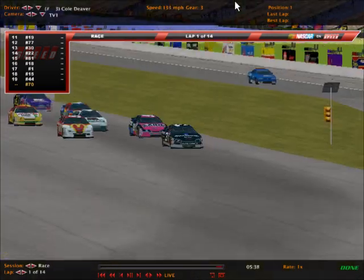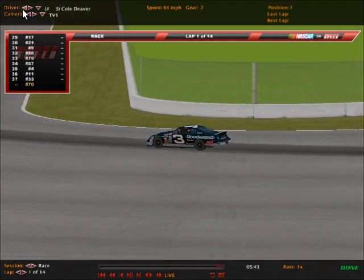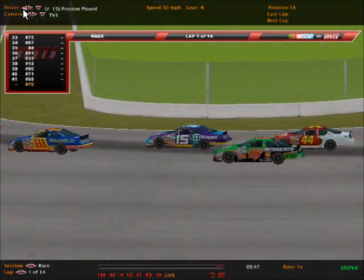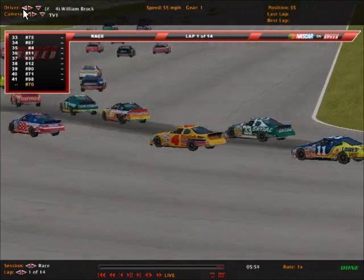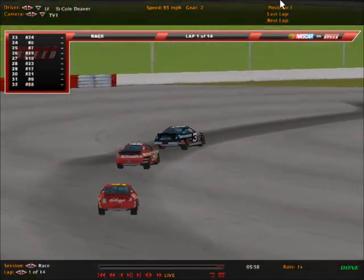Front stretch as they go, but they'll be going to a very tight turn one, which has given some people some problems over the years. See if anybody can make it through there. There we go. Let's see what happens. And so far, so good. Some of them take it very fast. Some of them take it very slowly. And looks like they've all made it through there.